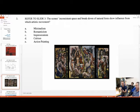It's when you take an image and you look, oftentimes, from multiple views that you wouldn't normally see. Subjects are fractured often, and you get a lot of different geometric forms. I didn't know Cubism. I didn't get any yet, so keep going.